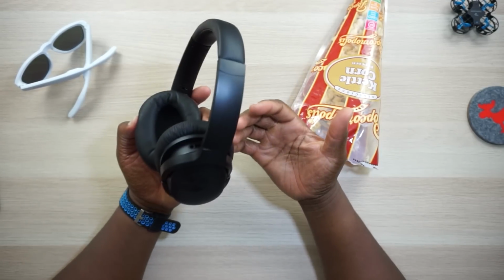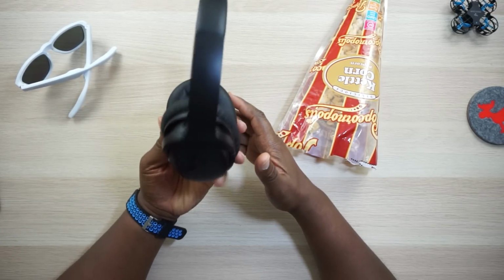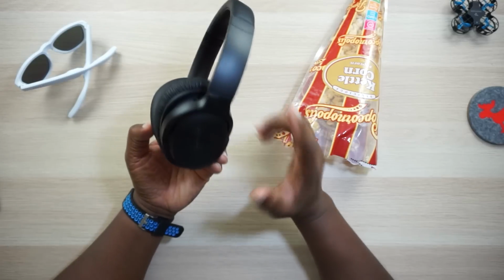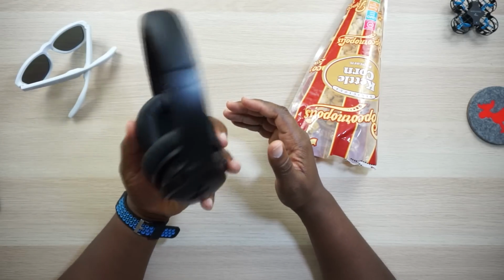I do not like the carrying pouch that these come with. I think it's trash, so you might want to find yourself another one. But overall, for $100, I think they're about $107 or $109 on Amazon. I think they're a good buy. I've recommended these to a lot of people who are just searching for a set of headphones around $100 and they want some noise canceling. I think these are a pure win.